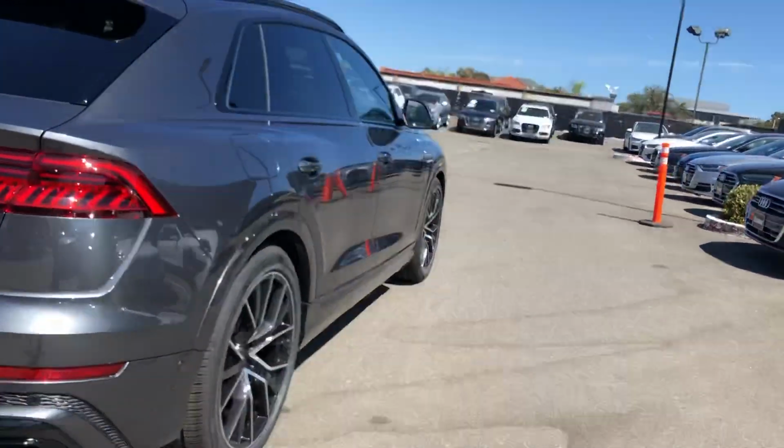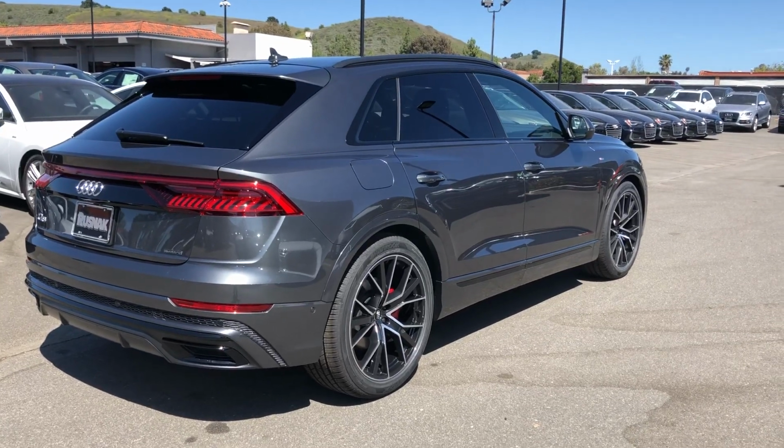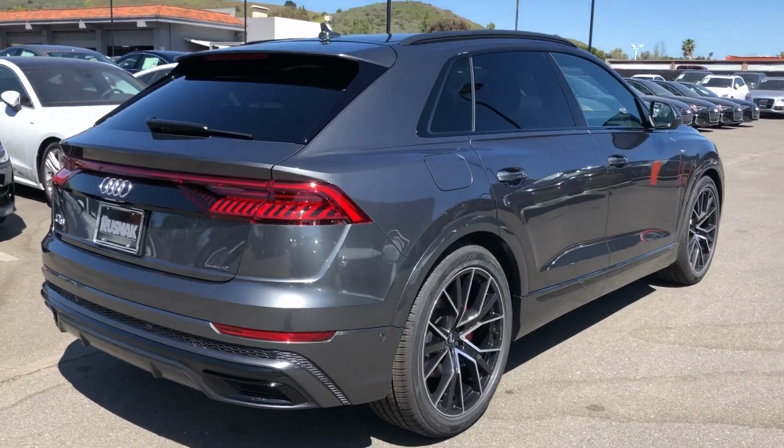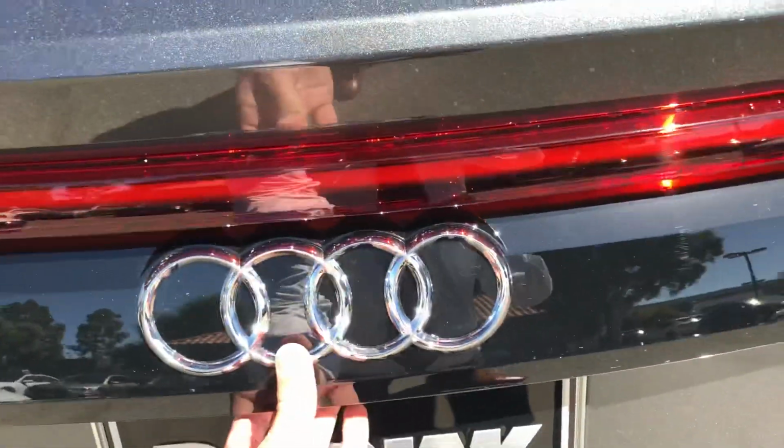Look at the right rear quarter panel. It's an aggressive looking SUV, and this Daytona gray suits it well. I'll show you guys the rear here.